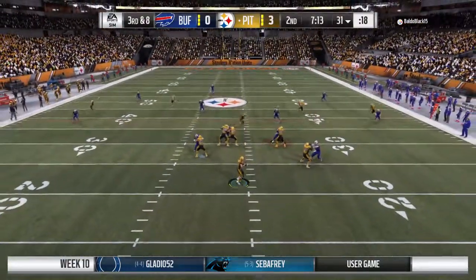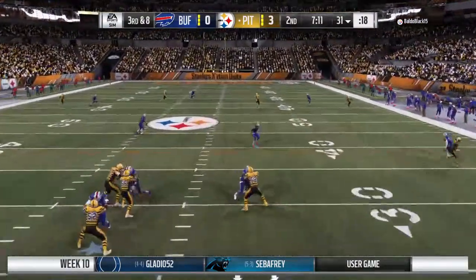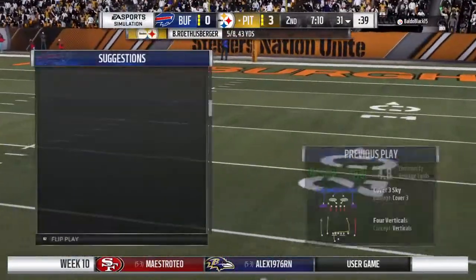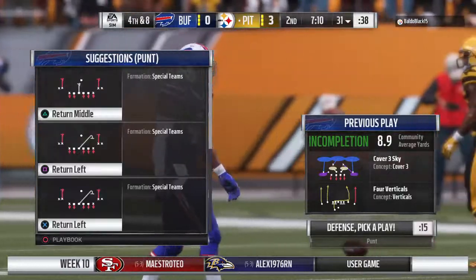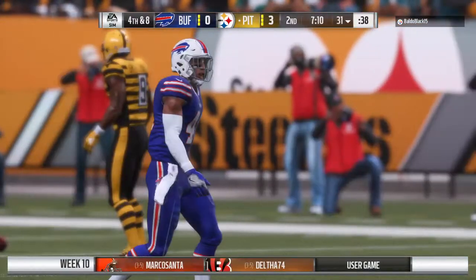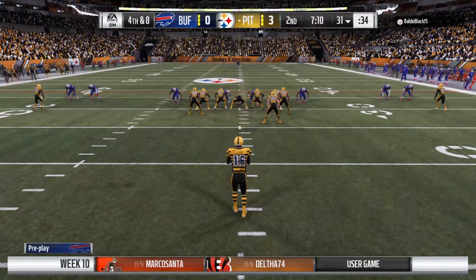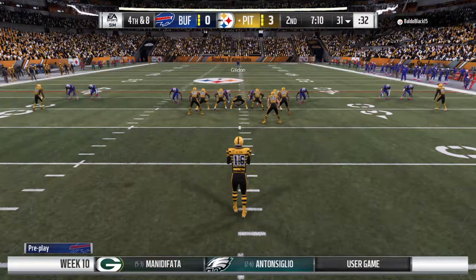From the gun on 3rd down, it's Roethlisberger. He's going to air one out. And he couldn't hang on to it through the contact. Incomplete. Anytime a defense can sit back in a zone like that, it tends to create a lot of congestion in the middle of the field. Makes it very hard to slot one in.